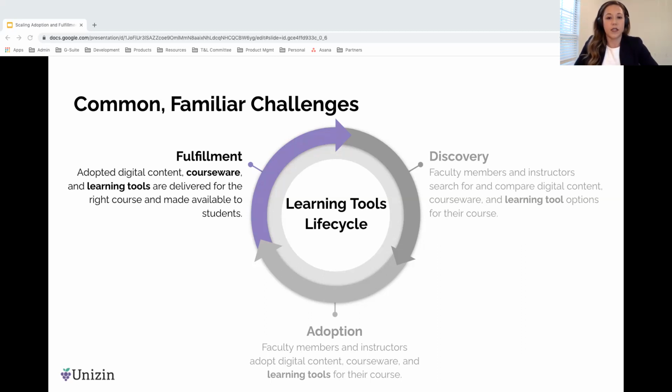Given that Unizin's marketplace solutions already exist to scale the discovery, adoption, and fulfillment of digital content, why not extend these same solutions for learning tools?